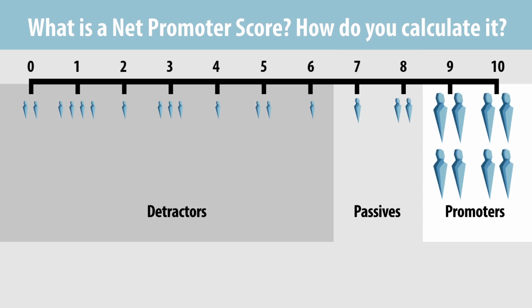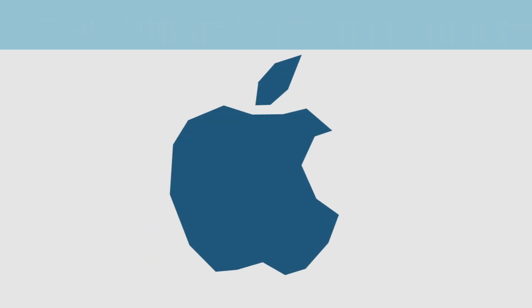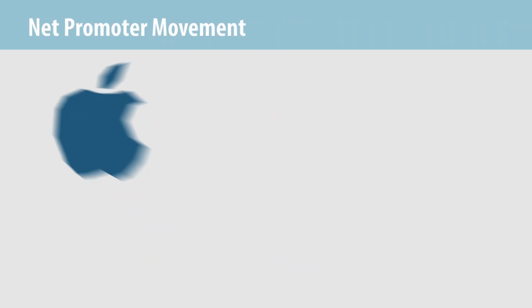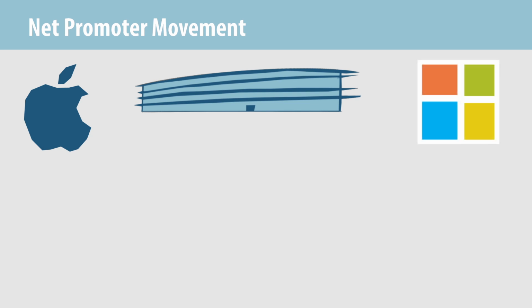Second, to calculate a Net Promoter Score, subtract the percentage of detractors from the percentage of promoters. Apple has been one of the leaders in the Net Promoter movement. Imagine you've been hired to work in Apple's Cupertino headquarters and have been asked to determine whether their current Mac computer strategy is effectively differentiated from that of PCs in the college student market segment.